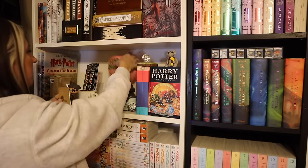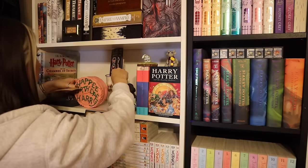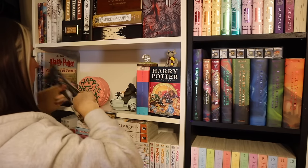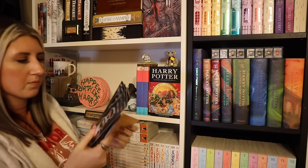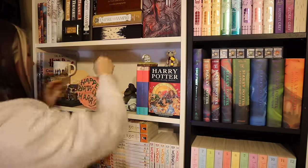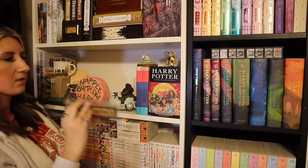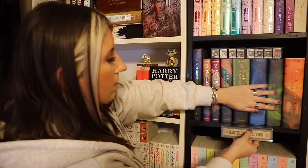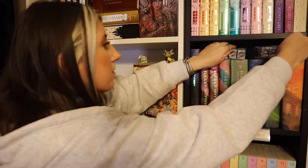And then I've got my Harry birthday cake thing. I'll put it here. Maybe I'll take out these bookmarks and put that there and then do something else with the bookmarks. Okay, yeah, this is cute. Okay, I'm gonna move my restricted section sign to be where the books are because that just makes more sense to me.